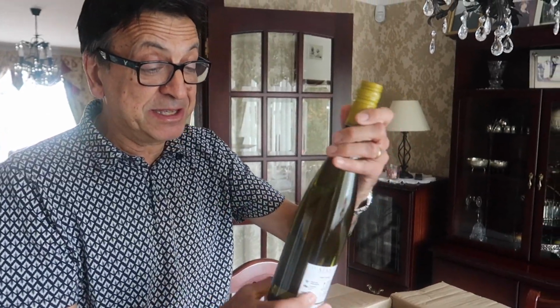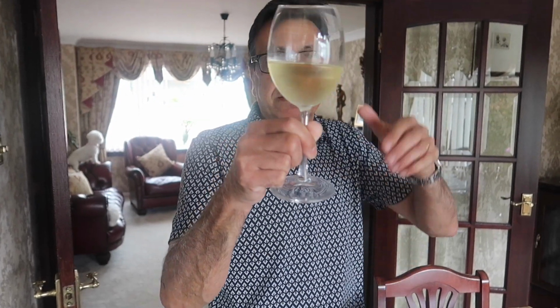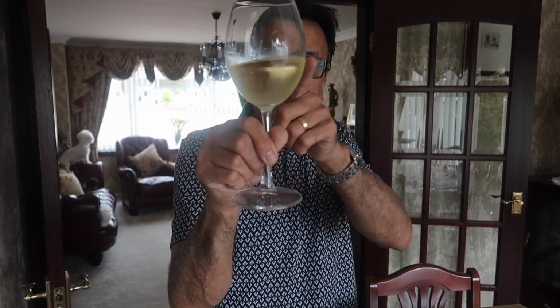We're going to have chicken today and some light vegetables, and we will be drinking the wine with that. But anyway, we have opened a bottle of this and we'll have a wee taste. Cheers. Cheers. Well, on the nose you get peaches, stone fruit. Lovely taste, lovely colour. See that sort of pale golden colour. Let's have a wee taste now.